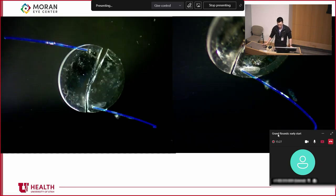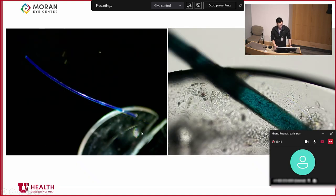And this, courtesy of Dr. Mamalis's lab, is a zoomed in photo of the lens that was explanted. You can see here at the optic-haptic junction that the haptics are twisted on both of them. This is the trailing haptic and the leading haptic here. It's a zoomed in photo just to look at the architecture. The optic-haptic junction is still intact, but it's twisted on itself.